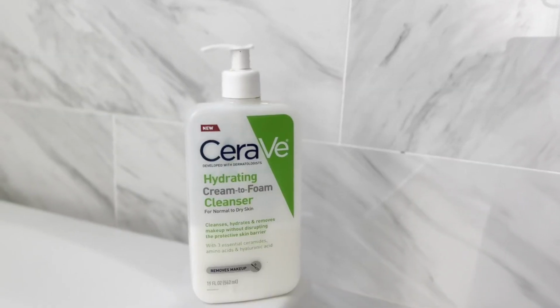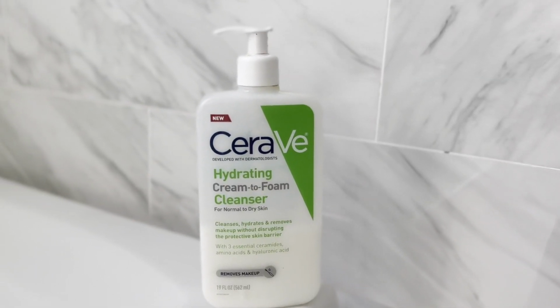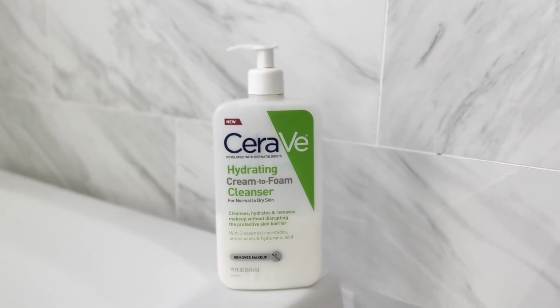Next up is probably my favorite cleanser that I've discovered, and I have the big version of it. It is the CeraVe Hydrating Cream to Foam Cleanser. This is good for those that have normal to dry skin. If you're very oily, you might want to just choose the foaming cleanser from CeraVe. But the reason why I like this one is it does foam up, and it feels like it does clean the face. It doesn't make my face feel dry or tight or anything like that.